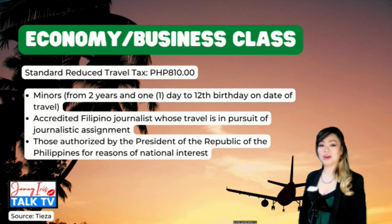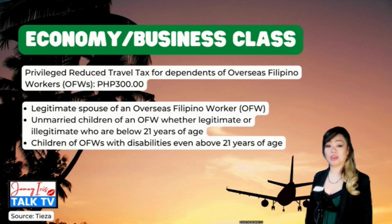And then number two, accredited Filipino journalist whose travel is in pursuit of journalistic assignment. And number three, those authorized by the President of the Republic of the Philippines for reasons of national interest. So those are the three that can actually avail of this standard reduced travel tax. Now, there's another type of tax. Now, privilege reduced travel tax for dependents of OFWs. Now, this only costs 300 pesos.